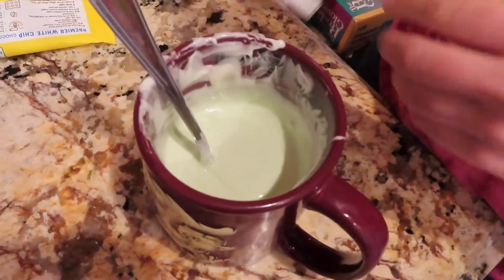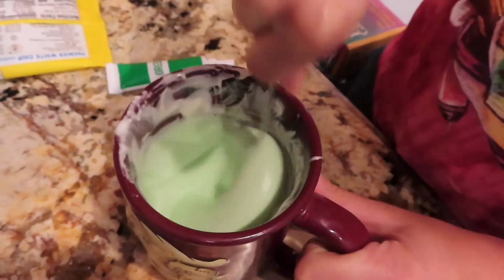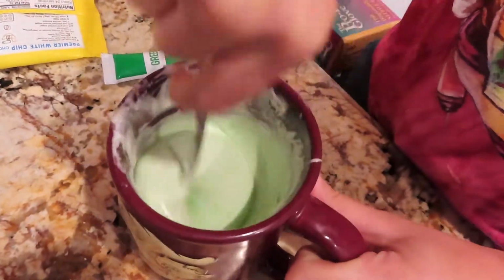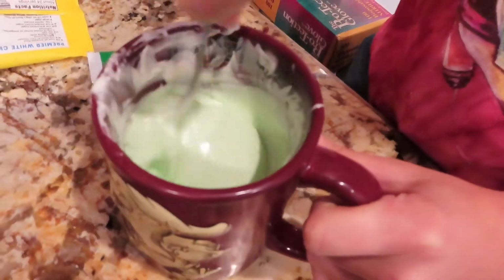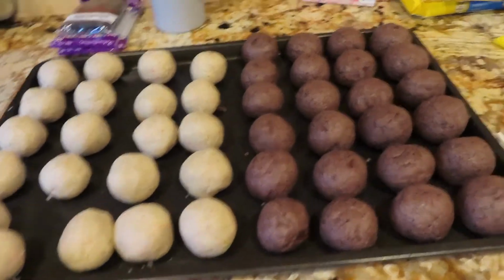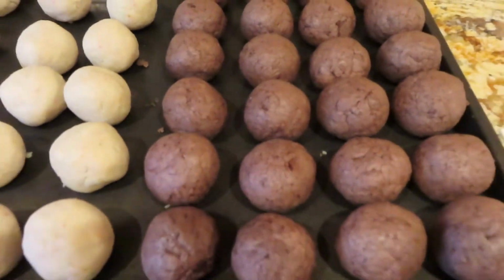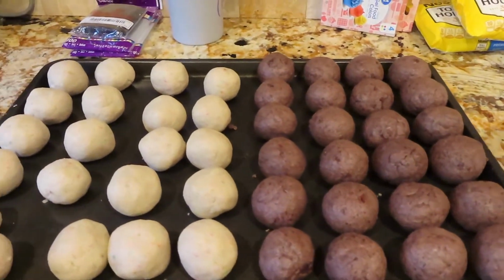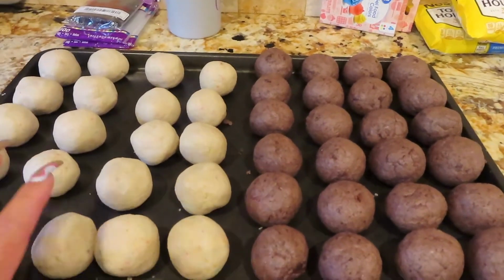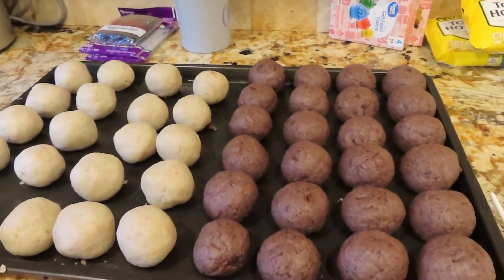What kind of green? Depends what kind of green you're going for. But that's nice though. I feel like it's still gonna be a light green. Yeah, but that's good. Oh, should I put more? They look like munchkins. But they're so cute. I think we did a pretty good job. Are they firm? Pretty much. But we're gonna see how good of a job we do when it's time to coat them.